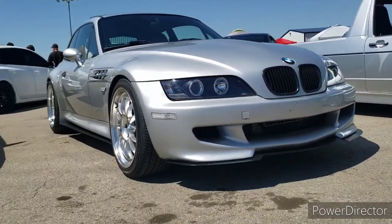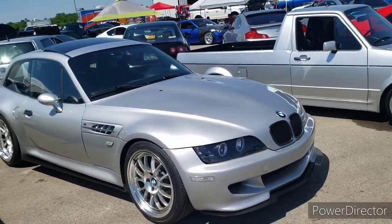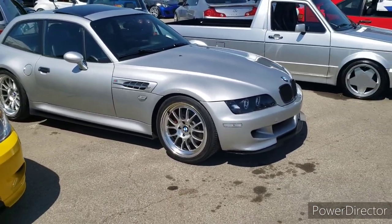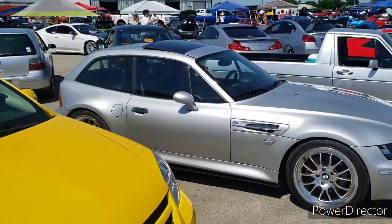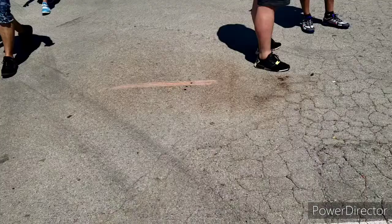Thank you. Yep, no problem, bud. Oh, hold on. That's a shooting brake? That's a shooting brake is what that is. I love these things.